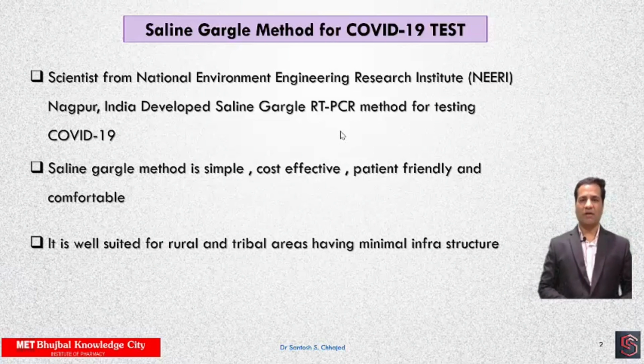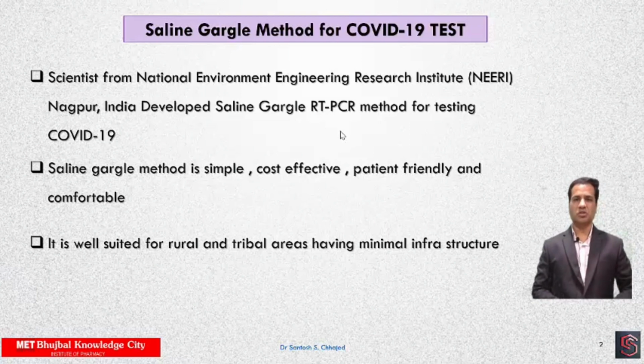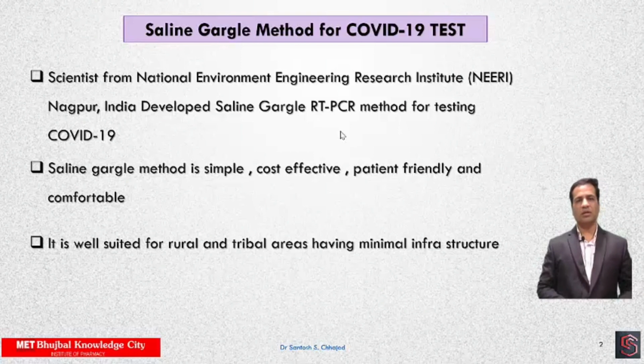Of course, after the collection of a sample by the patient himself, the patient has to take that sample to the laboratory for RT-PCR, and that's why this method has been considered the fastest method, a simple method, cost-effective method, environment friendly method, and most important, a comfortable method for patients for collecting the sample.